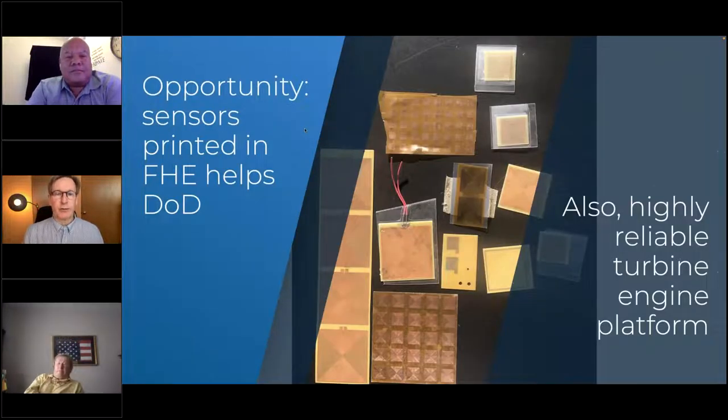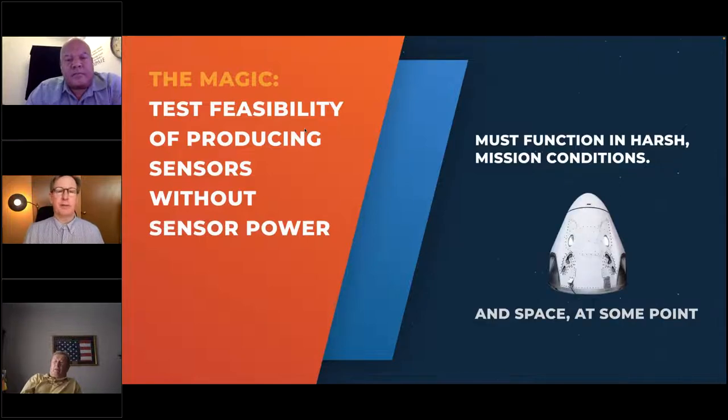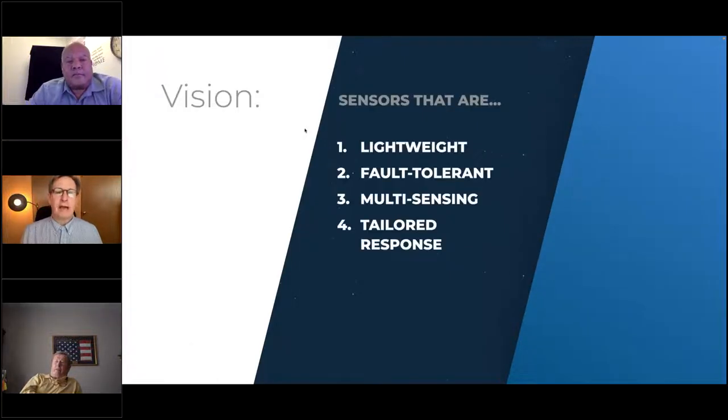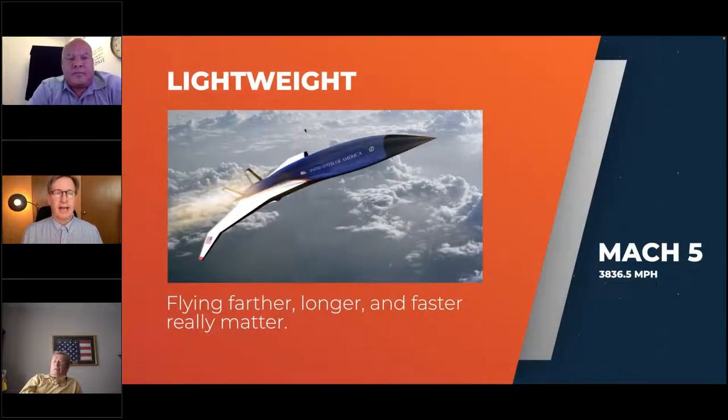Essentially it's this great overlap between the opportunity of the sensors being printed in FHE and how it helps DOD, as well as how it helps our engine platform for the future. The magic of this quest was to test the feasibility of producing sensors that don't require sensor power, and they have to function in pretty harsh conditions. So there's no circuit or battery in this particular case. Roger had the vision that we wanted sensors that are lightweight, fault tolerant, multi-sensing, and so forth. Lightweight is a big deal because weight reduction is super key in making things fly longer and faster.